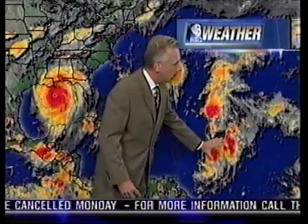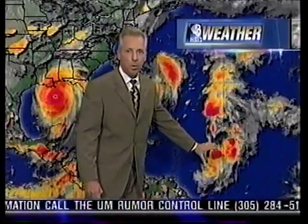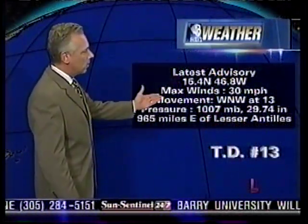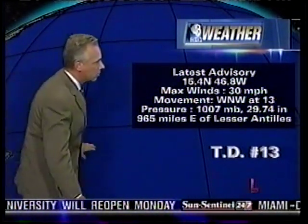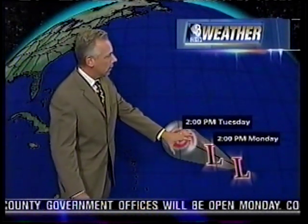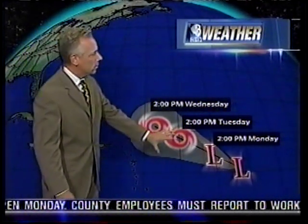However, far enough out over the ocean away from the influence of Katrina is brand new Tropical Depression number 13. It is right now a weak system, top winds 30 miles an hour. You can see the Lesser Antilles out there. It's about 965 miles east of there. Our forecast track takes it out over the open waters of the Atlantic Ocean. It should not pose a threat to the northernmost Leewards right now.